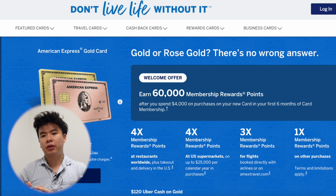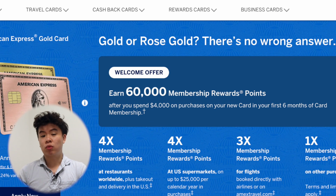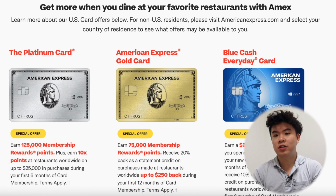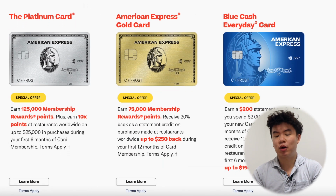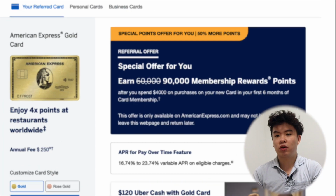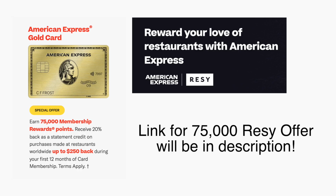Everyone that applies for this card will get a welcome bonus of 60,000 American Express points, membership reward points, whatever you want to call it, which sounds really nice, but I'm going to be honest with you, that's actually not the best you can get. So if you use this link through Resi, the promotion is actually 75,000 MR points. And you should probably also check your mail and other online referrals as well, because there's actually a lot of cases for 90,000 bonus points as a welcome offer. So make sure you look around for the best offer, but at the very minimum, you can get 75,000 points, which is pretty nice.